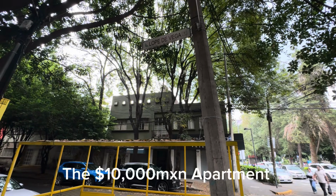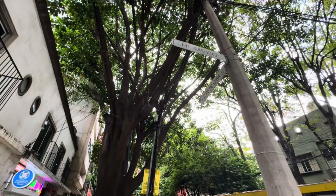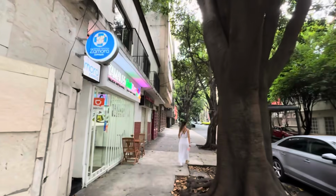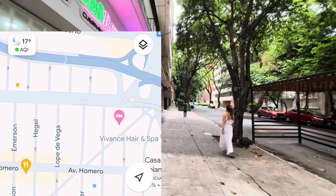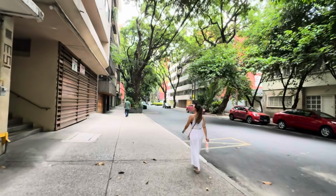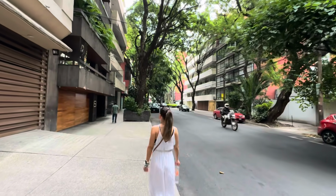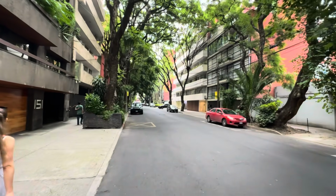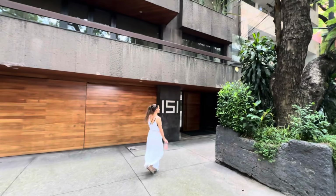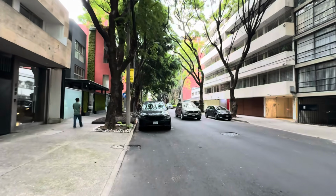All right, guys, so we are here on Lope de Vega y Homero. And the apartment I wanted to show you is right down here. Now we're about 3 blocks away from Masaryk, the fancy street. But I think this street in itself is very beautiful. It's tree lined. There's just this massive canopy of tree cover here. The air smells really fresh. Just the wild feel of it. You've got like a jungle feel right in Polanco in Mexico City.